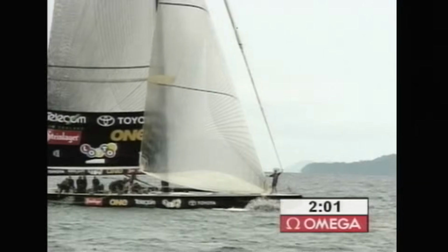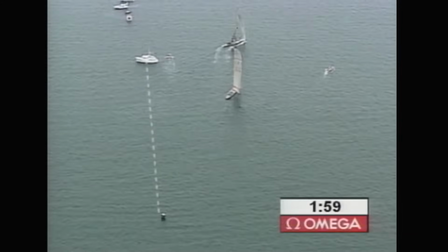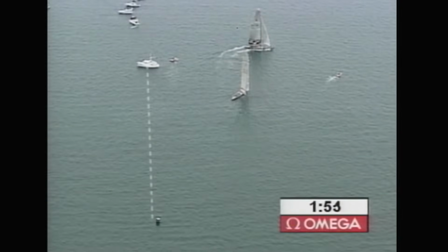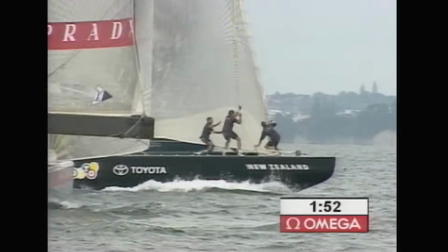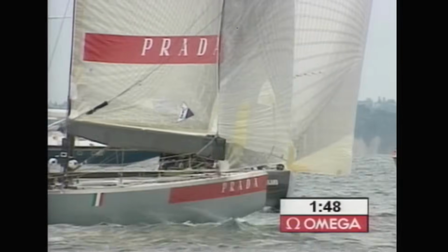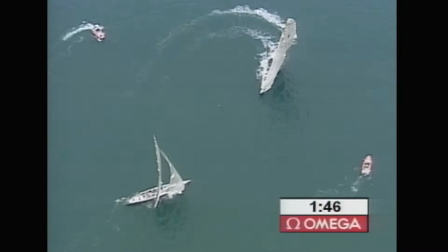Here go Team New Zealand. They're rolling up the code 0. Got a minute to kill. They're early for the pin. Whether or not they want the pin, the breeze has been going left all the time, but Team New Zealand are out to the right. Down comes the code 0.